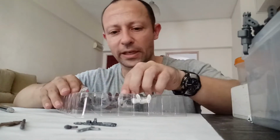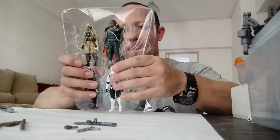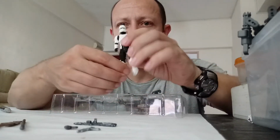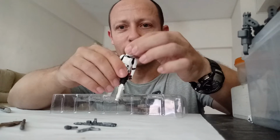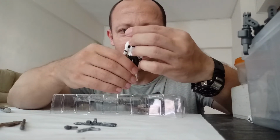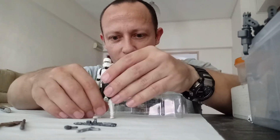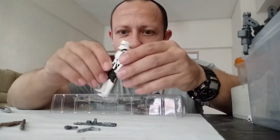Okay, let's look at the hover tank pilot first. Okay, so your basic 5 points of articulation, nothing to write home about. Oh, his head does move a little bit more. Pretty nice looking, to be fair. Not a bad sculpt. Better if it's on a Star Wars Black Series one with a lot more articulation, but it's pretty good nonetheless. Quite like that.